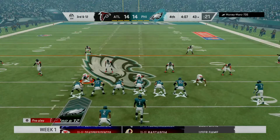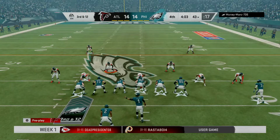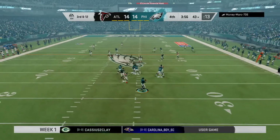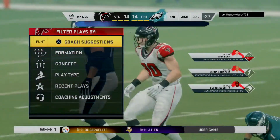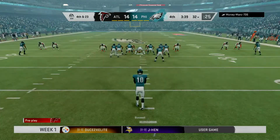Step 180. Been a long day for you. Out of the gun, Newton. Nowhere to escape, and he goes down. The former number 3 pick, Joey Bosa, bringing the lumber that time. You never want to give up a sack.